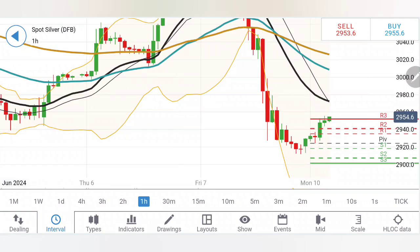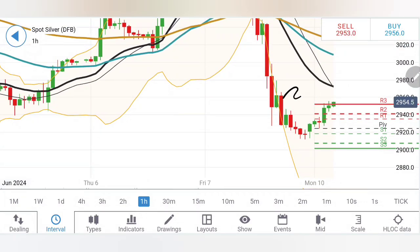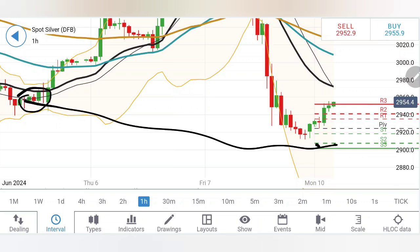Now let's have a look at silver. The silver on the hourly charts was trading with divergence from the 20 period moving average. Where is the 20 period moving average? At 2980. It may try to recover towards this. If you see, it is staying above. See, first of all, this was the consolidation zone, and already we have seen lower lows here. And at that moment also we found 2980 is a greater resistance.